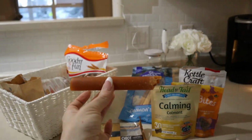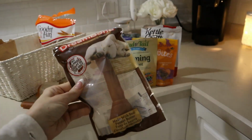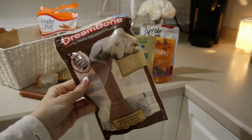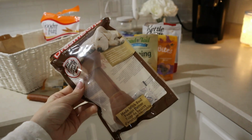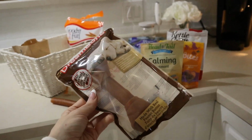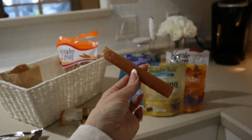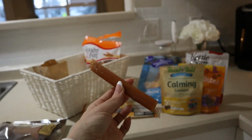This is also part of a dream bone. He really likes the dream bones. These are the dream bones. He really likes them, but again, they are edible, and actually they don't take that long to go through. He chews through pretty quickly. He chews the ends off, and then once he chews the ends off, I have to be really careful to watch him to make sure he doesn't choke.